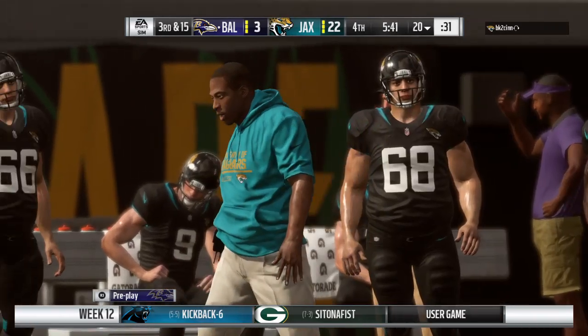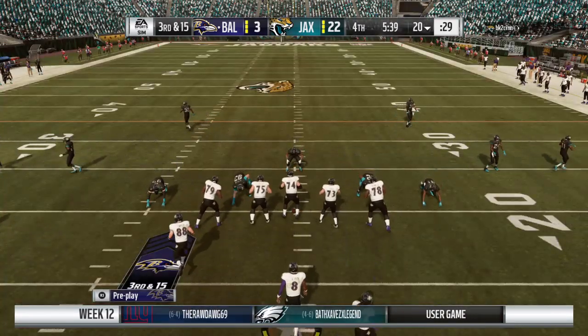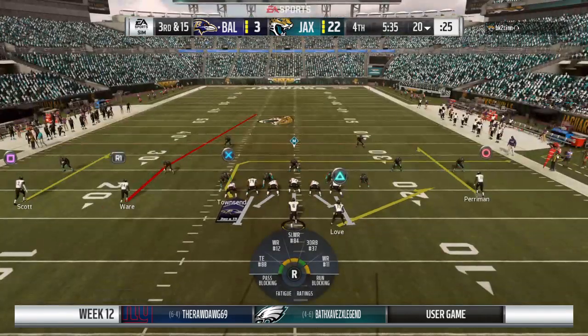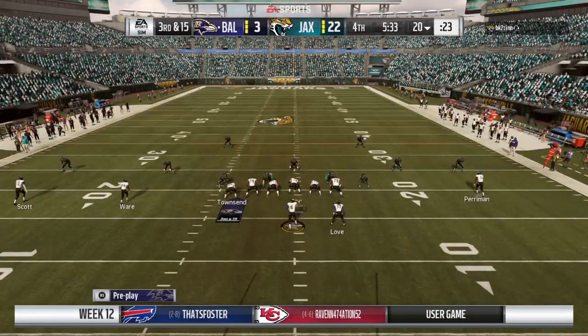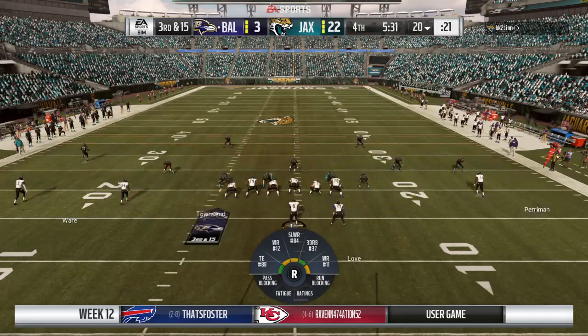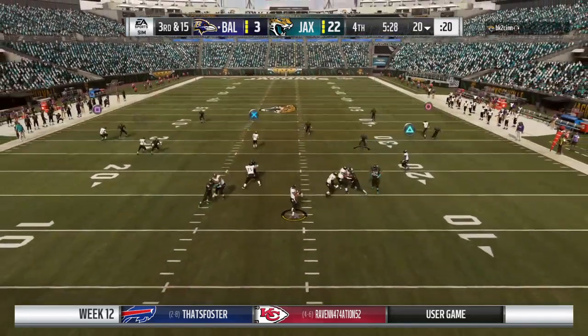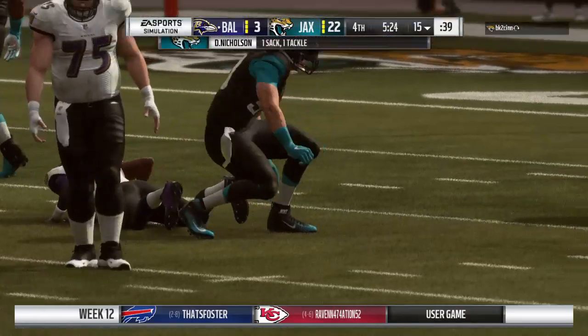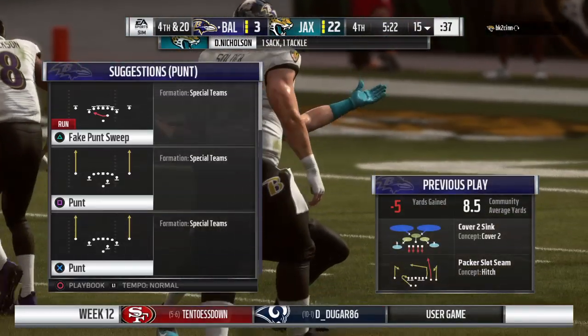The Ravens on 3rd down. It's been a problem. Just 1 for 7 thus far. This will be 3rd and 15. From the gun, Jackson. Oh, the pressure too great, and he goes down once more.